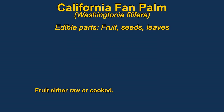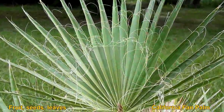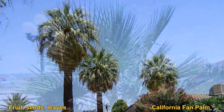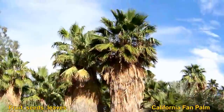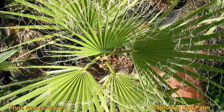California fan palms have edible fruit, leaves, and seeds. The fruit can be either eaten raw or cooked, or it can be dried for later use. It is made into jellies and drinks, and sometimes ground into a meal. The seeds can be ground up with the dried fruit and then all of it eaten together. They are widely cultivated as ornamental trees. The plants can survive considerable frost and temperatures down to 10 below C.